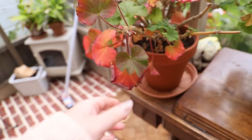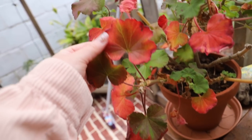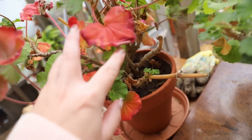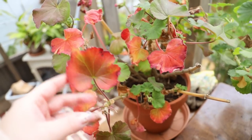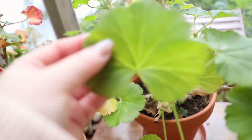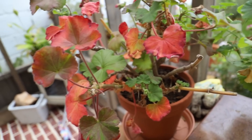Now, I did forget to water these, but these have started to go red. But I don't know, are you dying, my friend, or is this what you do this time of year? Granted, I let it go without water. It got stressed, but then I watered it. It's okay. Like, this one isn't really doing it. But forever giving abuse to geraniums.